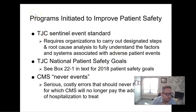The CMS, as we talked about before, has never events. Never events are serious, costly errors that should never happen, and that CMS will no longer pay for the additional cost of hospitalization to treat. So whatever extra hospitalization you have because of that error is going to be on the hospital, and CMS determines whether those things have occurred. And then the other organization that I talked about, I actually do surveys for them. It's called the AAAHC. They do healthcare accreditation for outpatient surgery centers and some of the other areas.